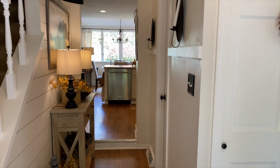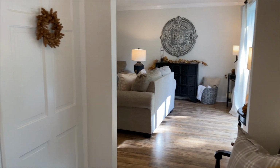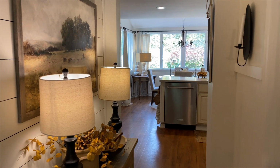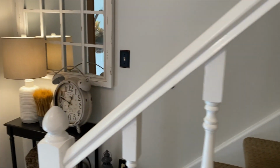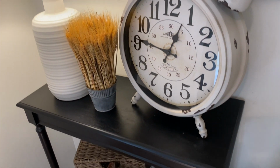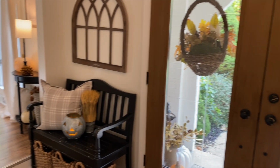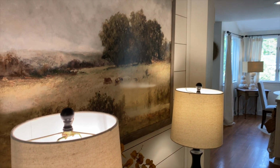The first room up is the entryway. I love decorating this space seasonally. I hung some hops wreaths on the closet doors. This direction leads into the living room and straight ahead leads into the kitchen. I decorated the entryway neutral with just some simple, subtle fall touches. And Oreo is joining us as well. He will be our tour guide for the fall home tour.